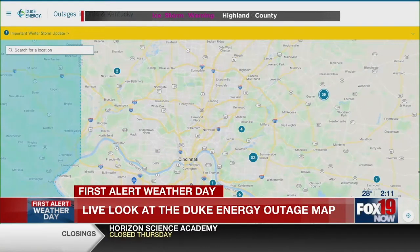Hey, here's a live look at the Duke Energy outage map. You're in pretty good shape unless you are one of the few that are affected right now. Duke Energy is working on overtime right now, making sure that everybody has some juice.